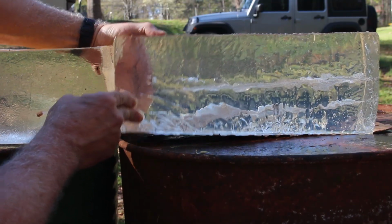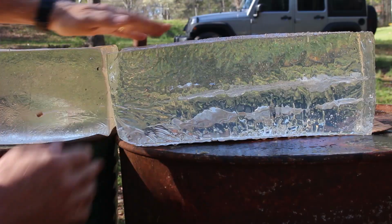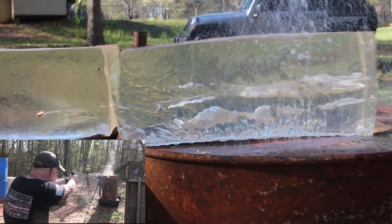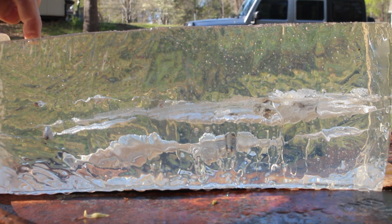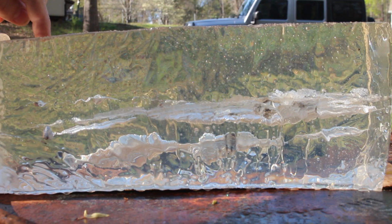I had this set up before, but it fell down, and I think it stopped it. So we're going to fire one more round of 5.7 just to test it out. Looks like the second 5.7 came through and it stopped at about 13 inches, but we're going to cut this out and take a look.